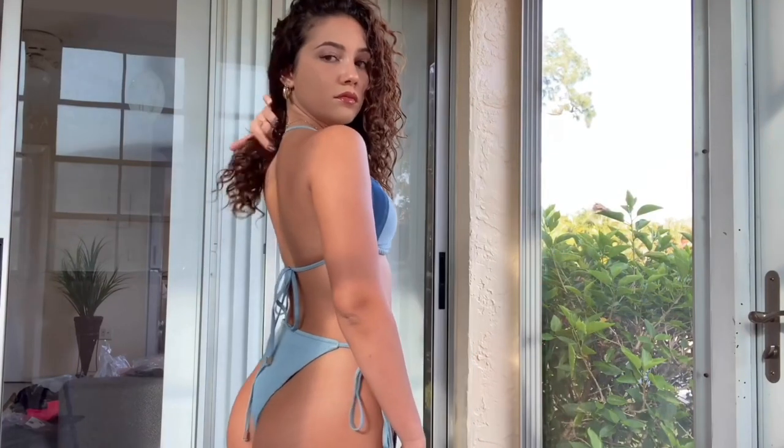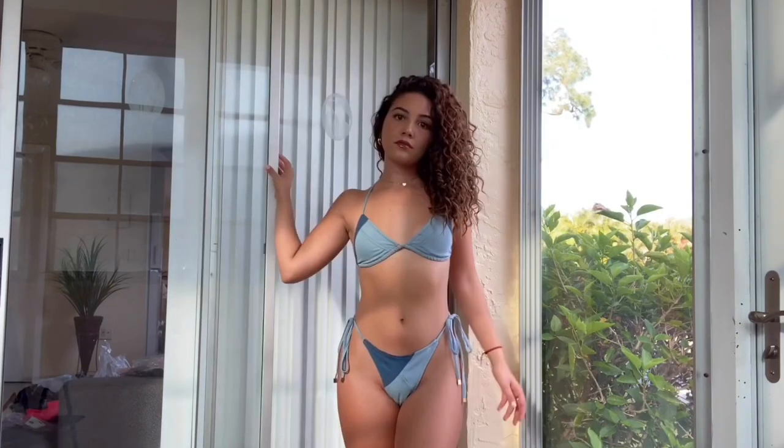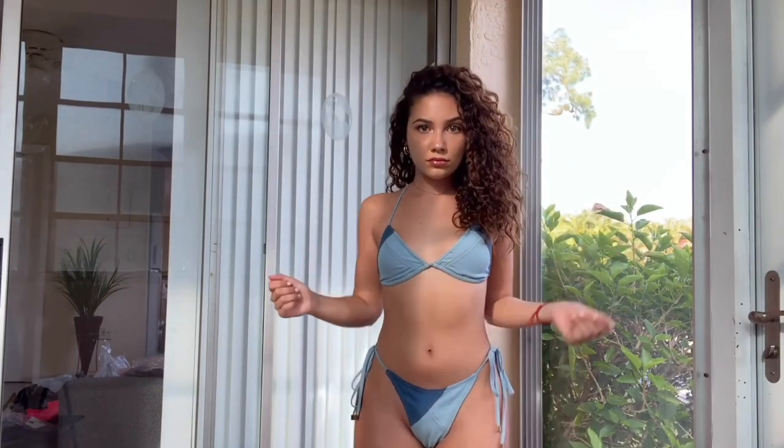I have yet to test that out, but I do love that the straps are adjustable on the sides. I always appreciate when a bathing suit bottom is adjustable, just because you can make it as high-waisted as you want or as low-waisted as you want.